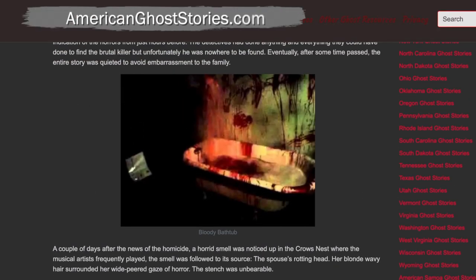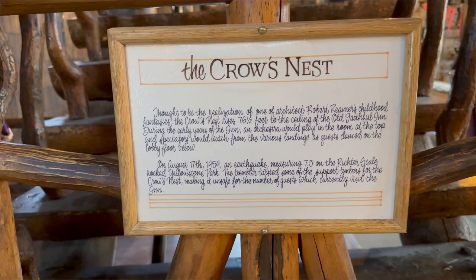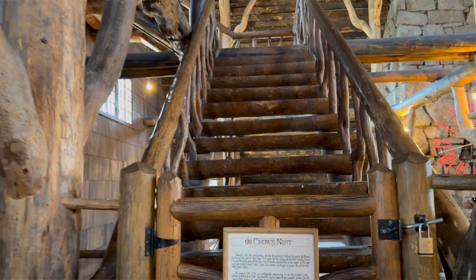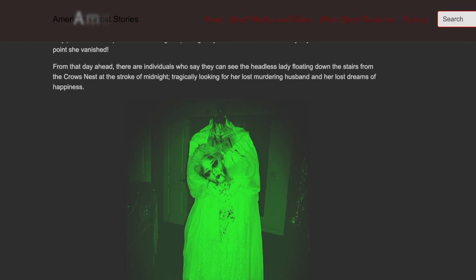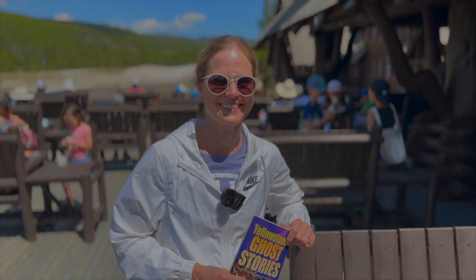They later found her body in the bathtub, headless. The husband was never seen again, but her head was eventually found at the top of the crow's nest. Story goes that at midnight you can see her coming down from the stairs wearing her wedding dress and carrying her head in her hands. Just another reason to head over here to Yellowstone National Park.